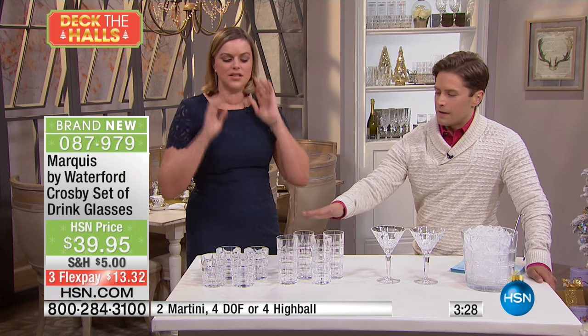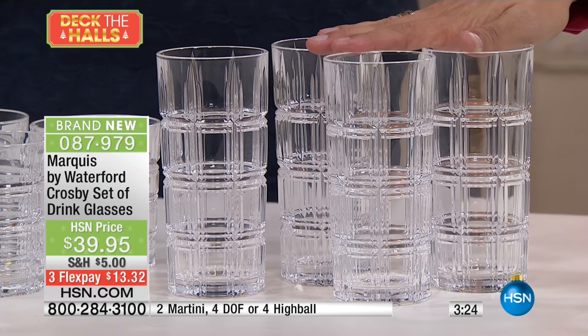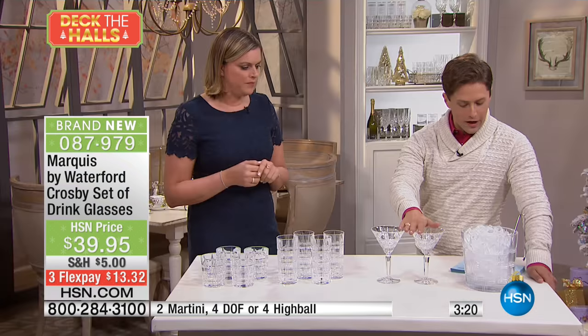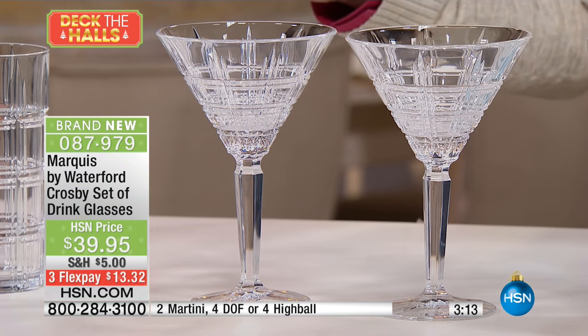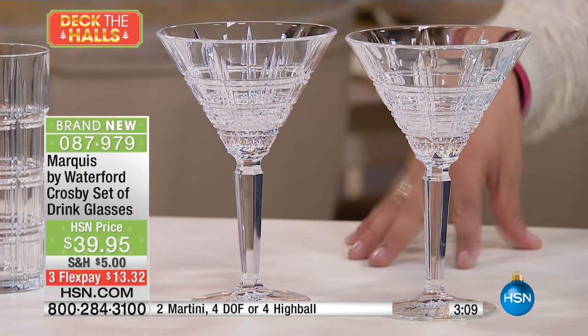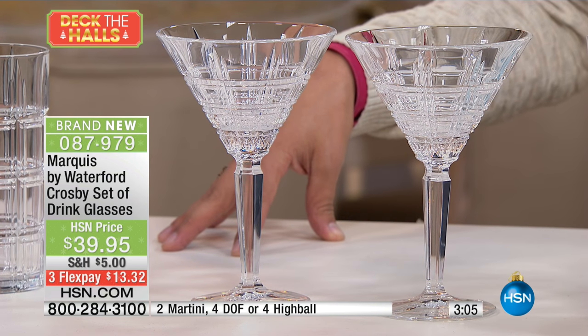Yes, double old-fashioned. Then you've got your set of four of your highball glasses. Those are also available for you. This is all crystalline. It's all made in Germany. And then we've got your martini glasses as well. Everything is on 3 Flex for today and today only. Everything is available for you really at extraordinary special prices. These are beautiful collectible pieces that we are so thrilled to finally have in stock here at HSN.